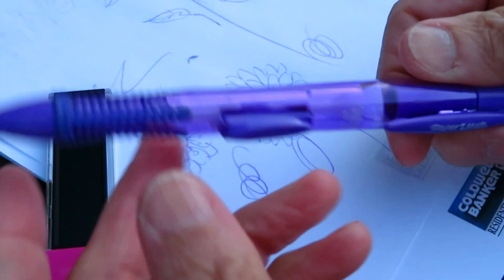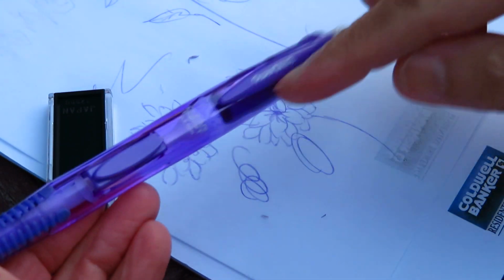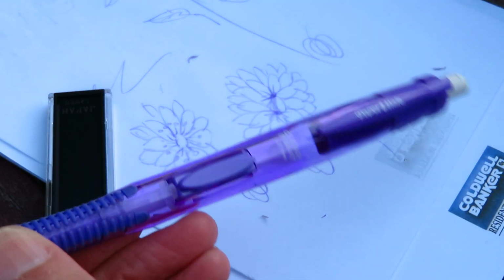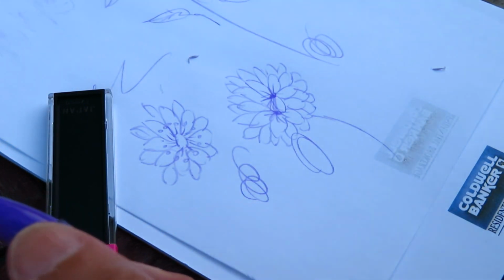Isn't it pretty? Such a beautiful pen. I think now you can buy the pen in Amazon also. It's paper made clear. Oh, let's drink some tea. Beautiful tea. We have not yet eaten our cookie.